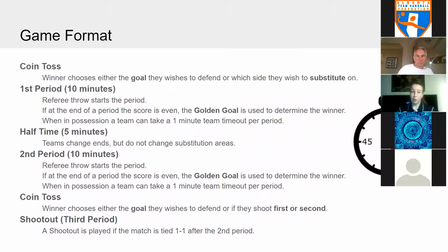Game format is also a little bit different. We shortened the time frame because running 60 minutes full pace on the sand is near impossible. So we have 2 halves of 10 minutes in beach handball.